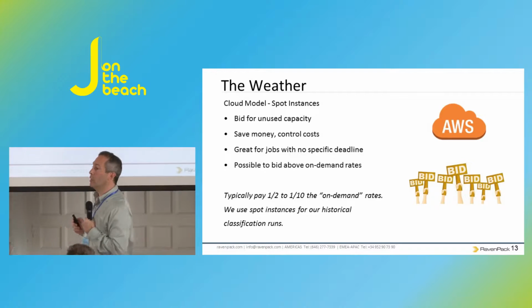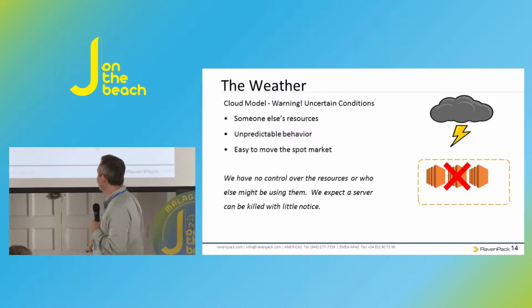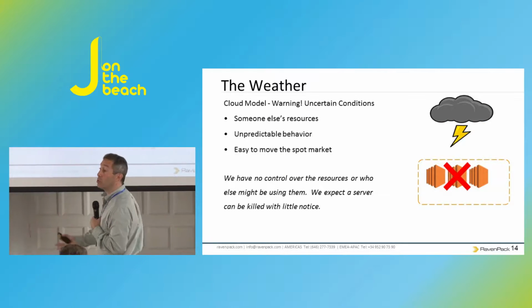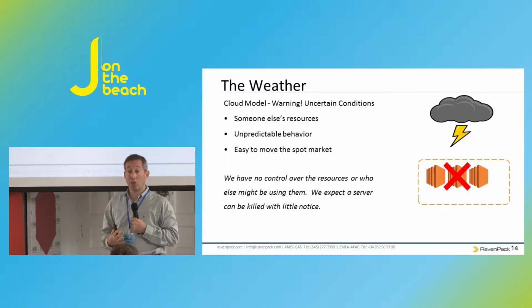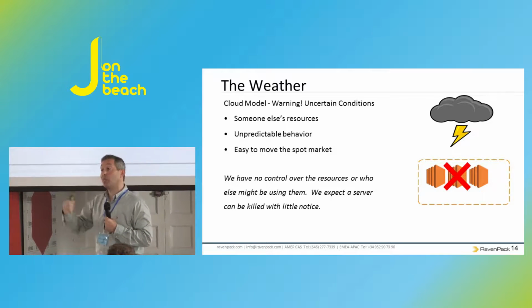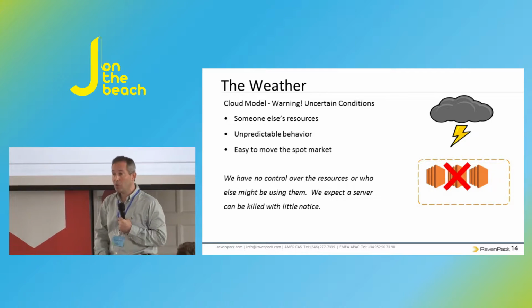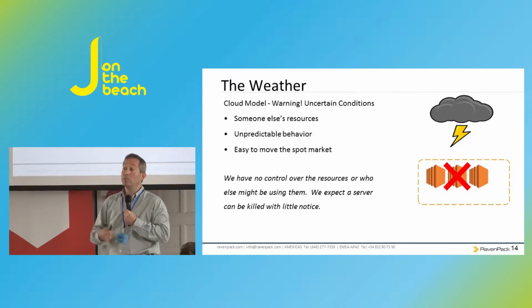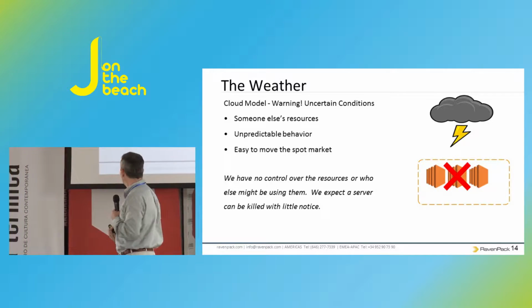So we use this. But the weather really affects this. That's why it's under the weather slide here. Conditions are really uncertain. These are someone else's resources. They're shared. Your virtual machine isn't shared, but the physical hardware that it's on may be. The network connection of that physical machine, if it's gigabit Ethernet, and you've got a bunch of other people using that same gigabit Ethernet, you don't get a gigabit. You can't control that. It's unpredictable.